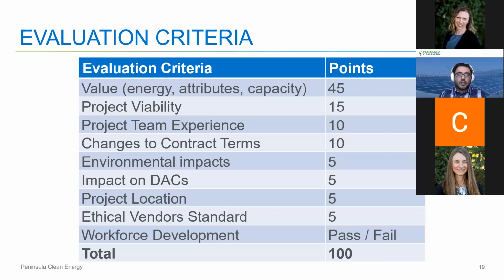The next section is project viability, which has 15 points. And this is understanding project status regarding interconnection, site control and permits, whether there is any development risk associated with the project, and also in terms of technology viability and financial stability of the project owner or developer.